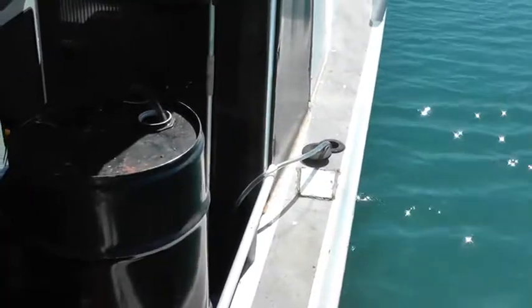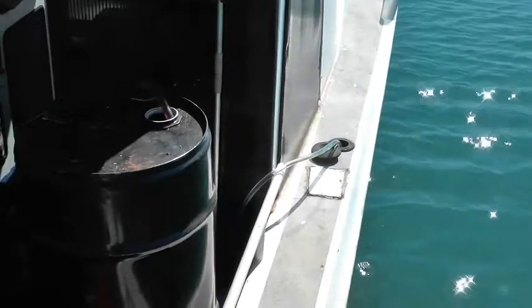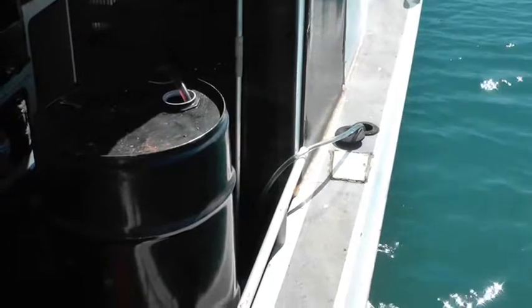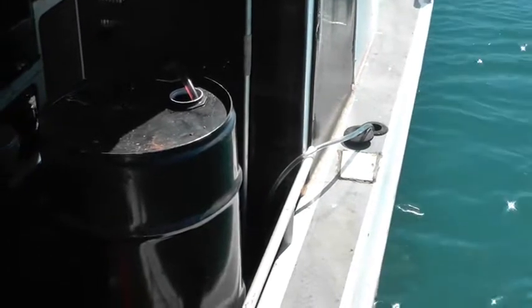Biggest cost up here is the fuel. We've had to carry extra fuel, so we've pulled over for an hour just to top up our fuel tanks.